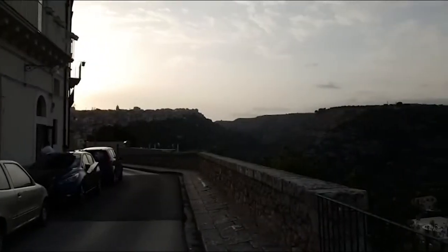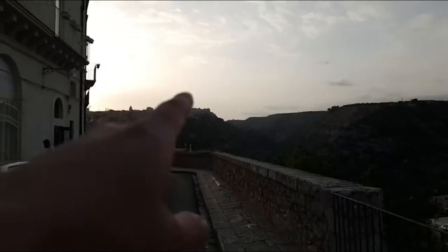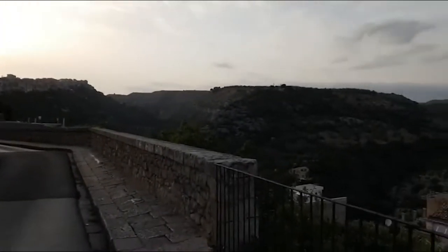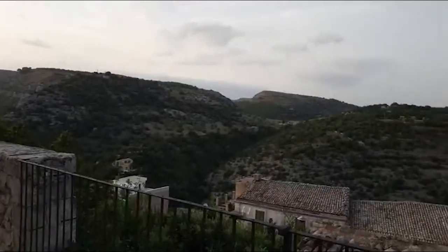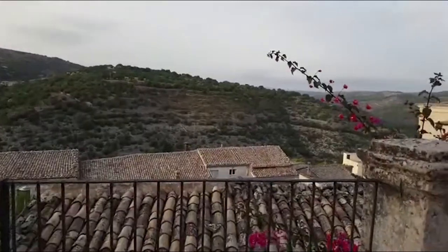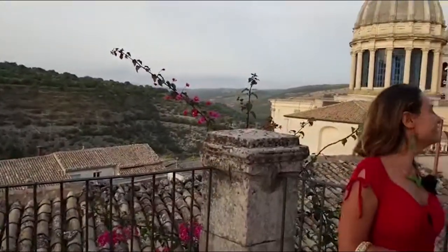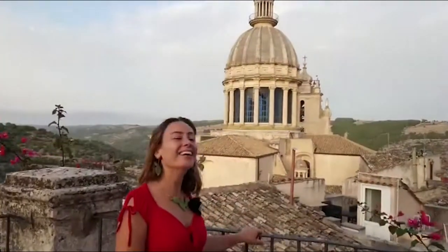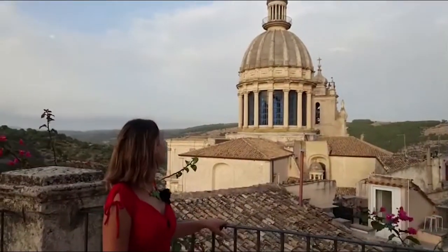So let's show the surroundings, starting with the view. Oh, it's a pity, because that is Ragusa Superiore. That is the surroundings of Ragusa. This is Rosella, and this is the beautiful dome, the beautiful Cathedral of St. George.